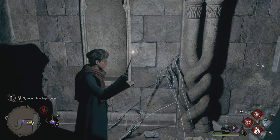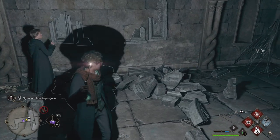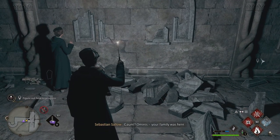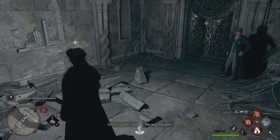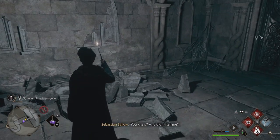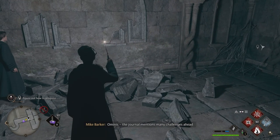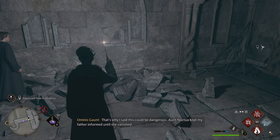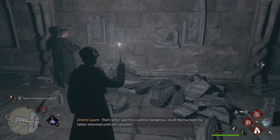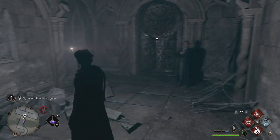Noctua Gaunt. A journal entry. Signed by Noctua Gaunt. Gaunt? Ominous, your family was here. I know. She was my aunt. You knew? And didn't tell me? Ominous. The journal mentions many challenges ahead. Well, I said this could be dangerous. Reparo. Aunt Noctua kept my father informed until she vanished.